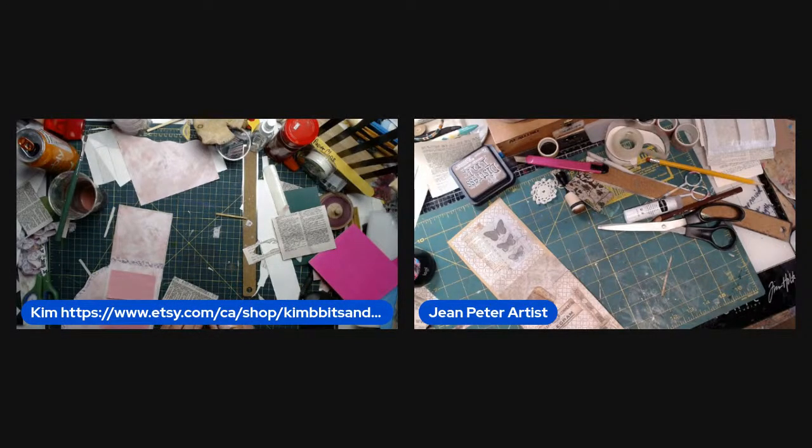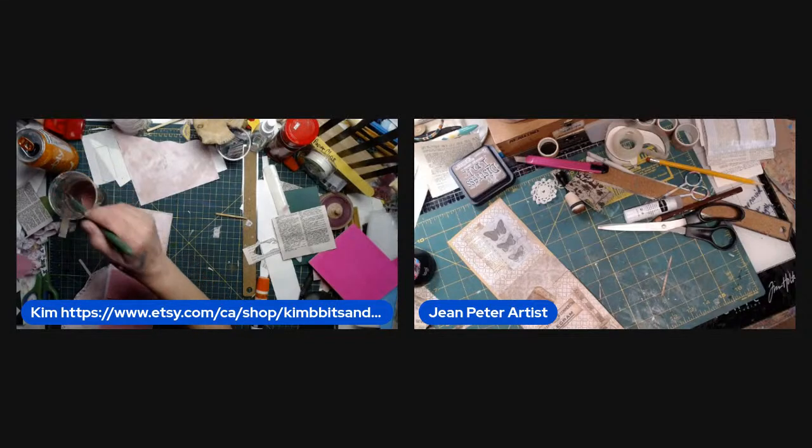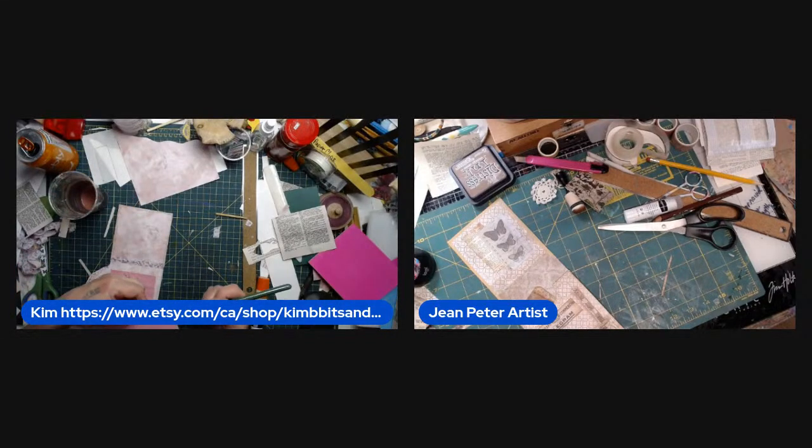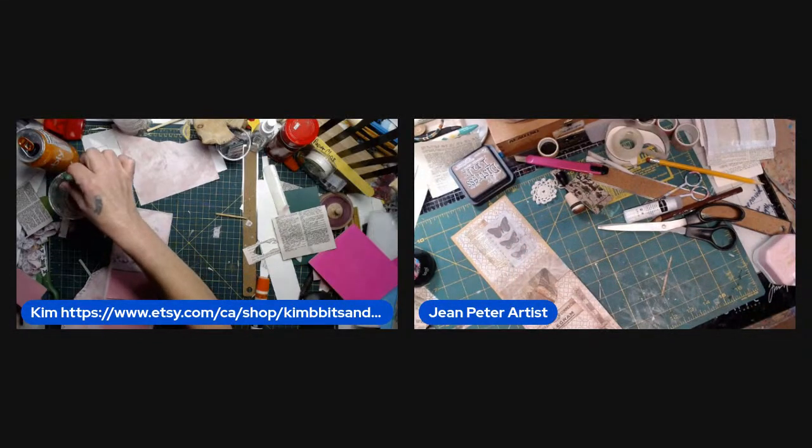Okay, so I'm gluing pockets on. Oh, I should have muck-watered them first. Well, let's do that fast before the glue dries. Muck-water's not going to show up as nice on this darker pink, I don't think.